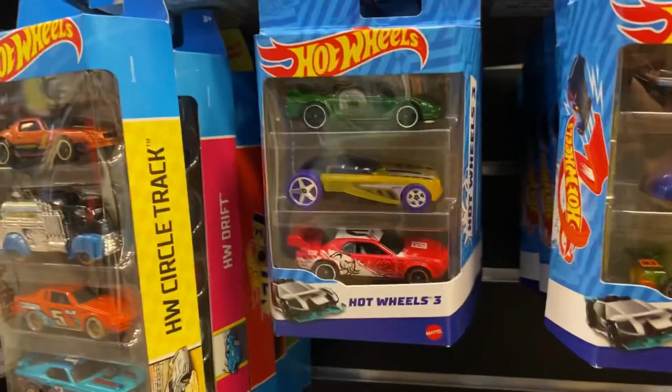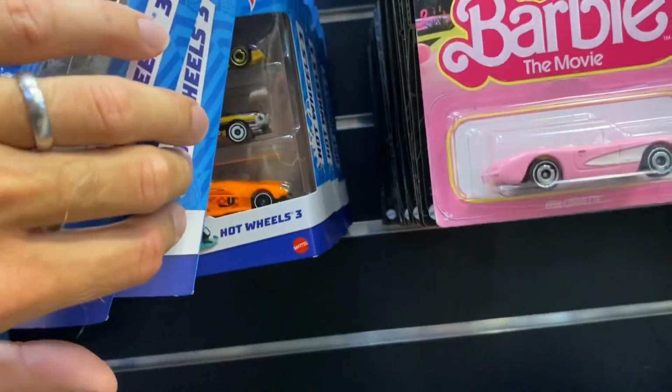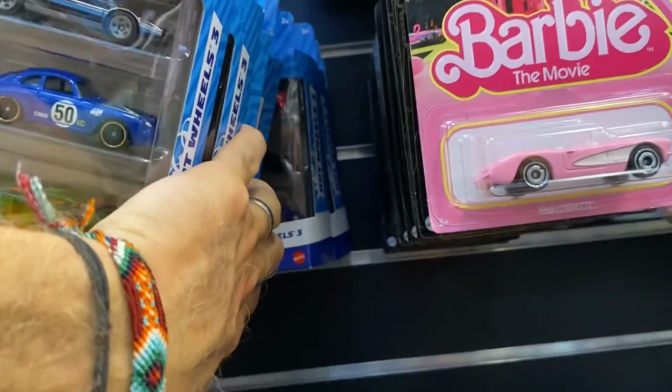Do have some 3-packs and some 5-packs. Try to get a peek at these.